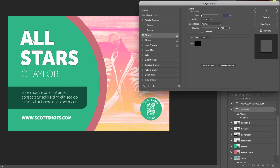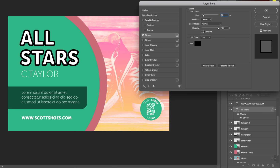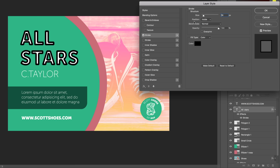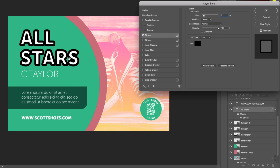So you might be looking at it and going, I can't even see it. It's a little bit hard to see, right? So grab the size, crank it up. And you can see in my case, it depends on what position yours is set to. I think it's probably by default set to center. So inside is the inside of the text. And you can kind of see when I get to this size, it's all on the inside of the font. Outside and center, okay, it straddles both sides of the outside of the text.